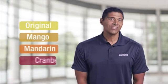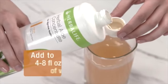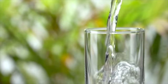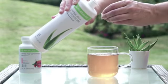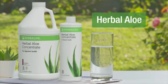Try any of our delicious Herbal Aloe concentrate flavors by simply adding 3 capfuls to 4 ounces of water, or enjoy our Herbal Aloe ready to drink any time of the day to support your digestive health. It also tastes great with any of our herbal tea concentrate flavors. My favorite's original. Discover yours too.